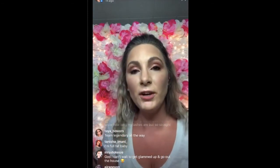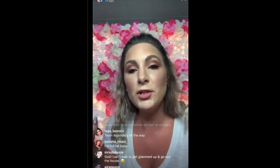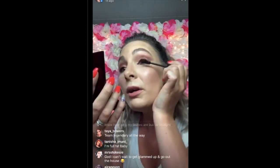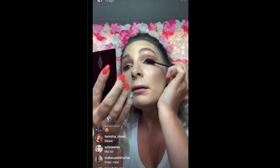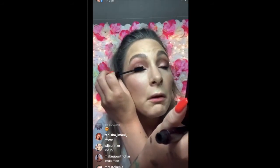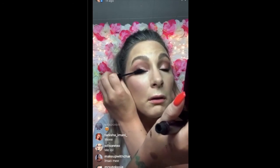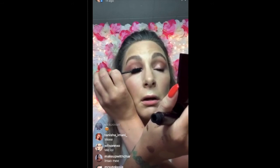Who else pulls that funny, stupid face when you're putting on mascara, like that real gormless look? You can't do it with your mouth closed, I swear. It can't be done. I just live for this mascara. I love it. What is that face? Oh my lord. I need to find a new mascara applying face, I think.